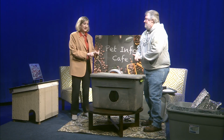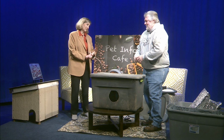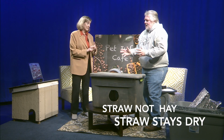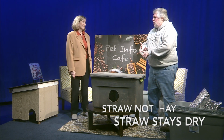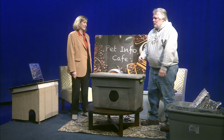Not hay, not your grandma's comforter. No. Let's talk about why straw. Straw is very low moisture. It stays dry. Hay will break down. Hay is made for eating. It's not made for bedding. So it will break down. It will mat. It will mold. It will cause respiratory issues with the cats because they're in there breathing that mold.